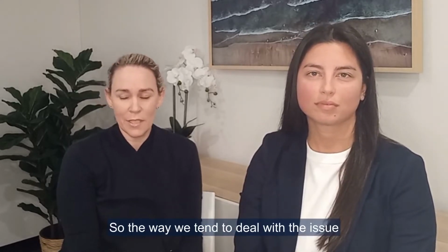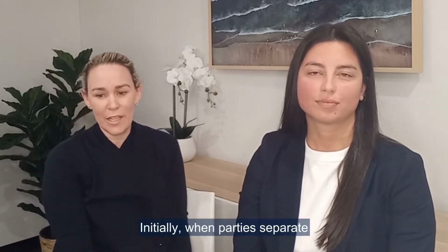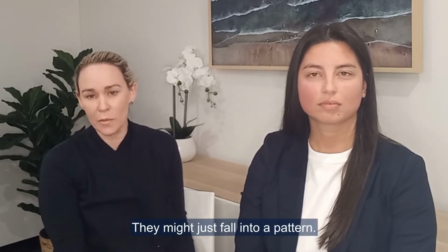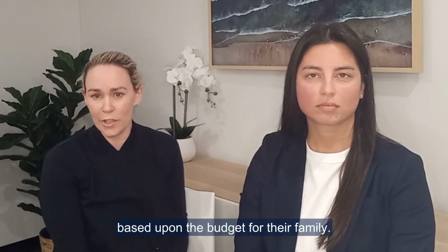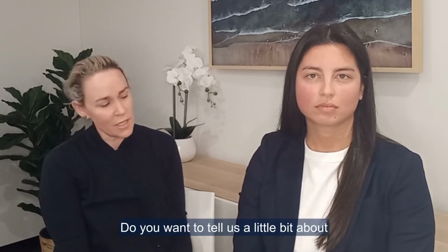So the way we tend to deal with the issue of child support is that child support can be dealt with in three ways. Initially, when parties separate, you have what we call an ad hoc arrangement. They might just fall into a pattern. That pattern might be someone paying the mortgage. It might be a set sum that they agree upon based upon the budget for their family. The second way is through the Child Support Agency. Do you want to tell us a little bit about the agency?